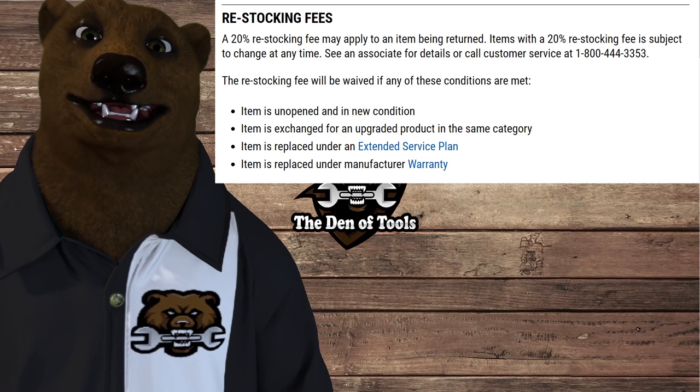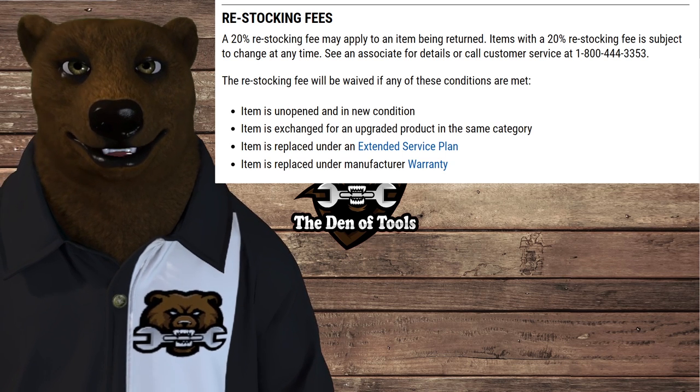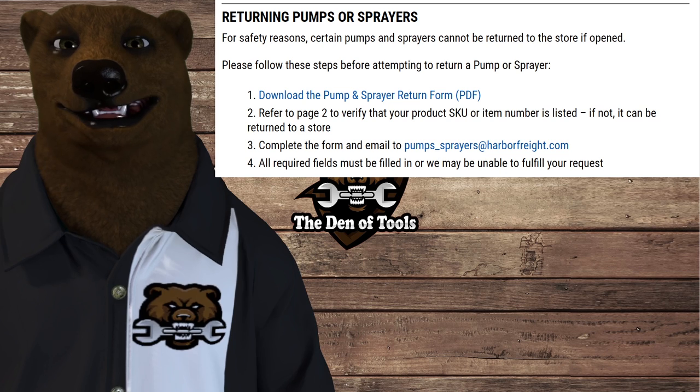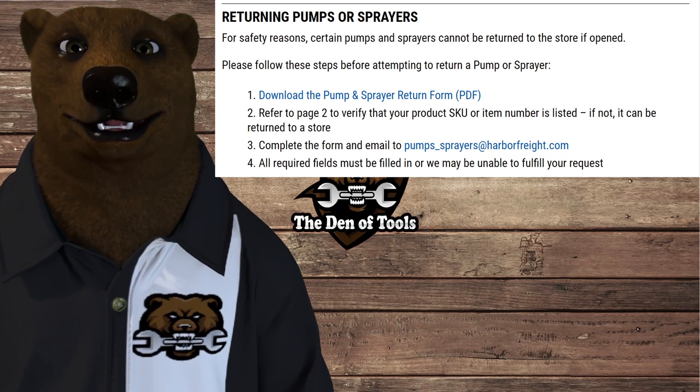Also, if the item is covered under an extended service plan or it's being replaced under manufacturer warranty. And as I said before, pumps and sprayers. Yeah, we talked about this. That's going to be an issue. You're going to have to talk to the people. You have to call somebody. You're not going to be able to take that back to the store.